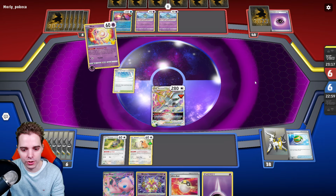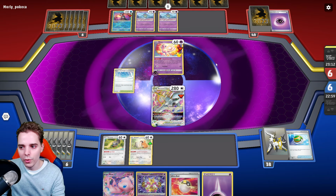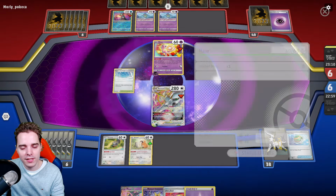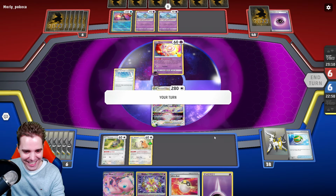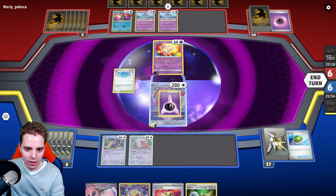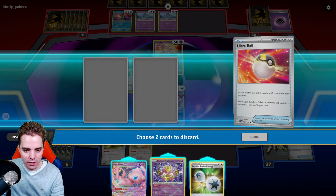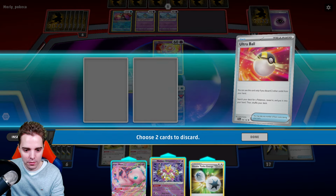I'm gonna try and find Boss's orders. Path is also still down, so Radiant Greninja. Oh, Mew. Mew with the whiff. Mew with the classic mysterious whiff. Ah, that's hilarious. The Iono just sticking around like a mad man. Okay, energy here. We Ultra Ball. We're trying to find Boss's orders, right? Get rid of... This could get trapped with Scream Tail Shenanigans.